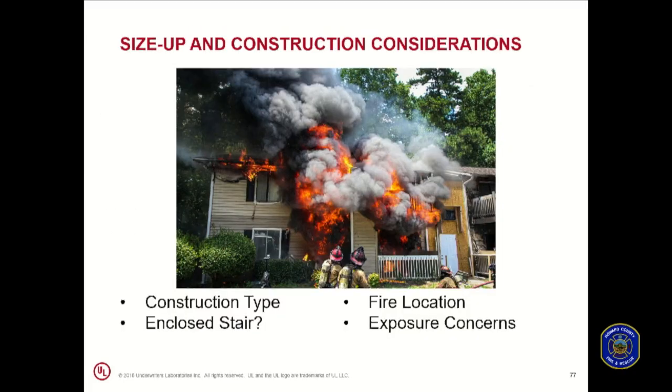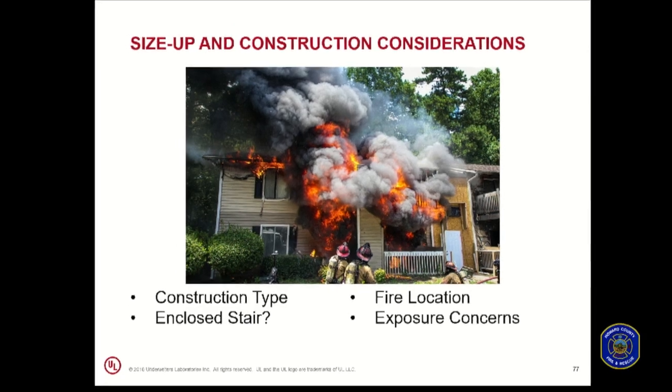So for size up and construction considerations, when we pull up to a building and see fire coming from multiple openings on a given floor, extending up to apartments above or the eave line and attic space above, what are things we need to think about? What is the type of construction? What is the siding made of? Are we concerned about combustible balconies? What are my exposure concerns? Again, is it the attic or is it occupied space above? Do we have much of a fire presentation showing at all?